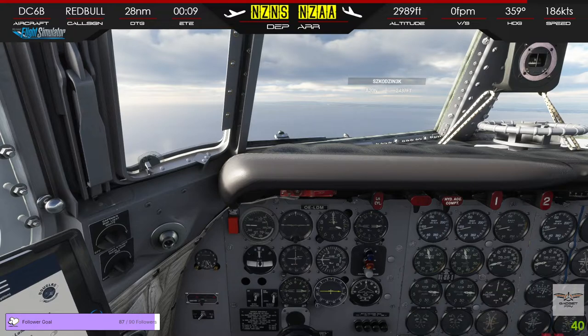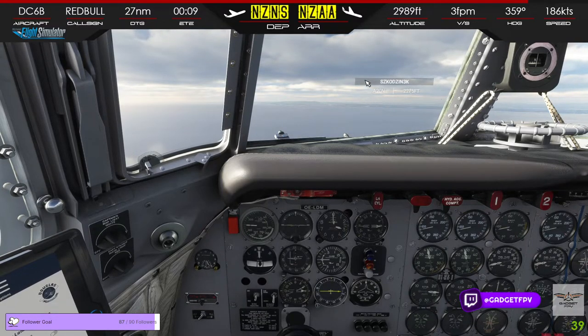Can we see the runway yet? No, we can't even see the airport yet. So that was that A320 flyby, A320 coming into Auckland. That came in from the west.